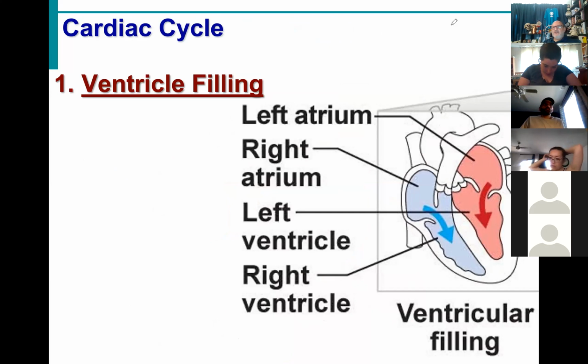Let's use green so it'll stand out. Our AV valves are open. Our semilunar valves are closed. Our atria and our ventricles are at rest. And blood is flowing back to the atria, where it then continues on down into the ventricle with nothing but the volume pressure of the blood causing this change. The heart is not using any ATP for this, right?